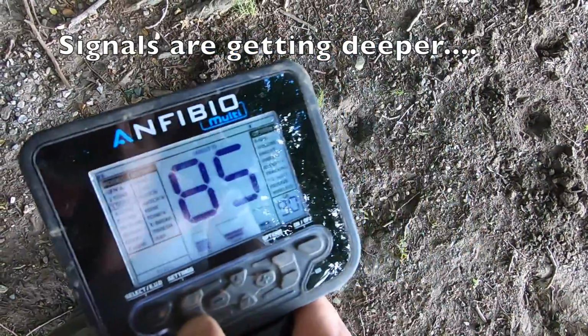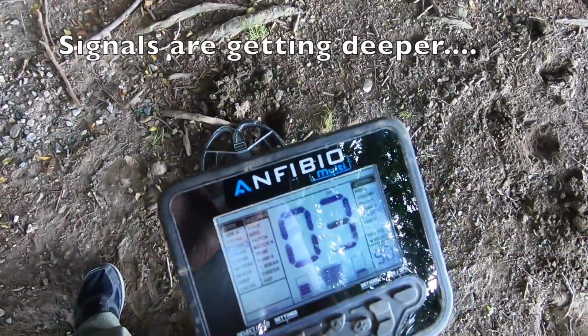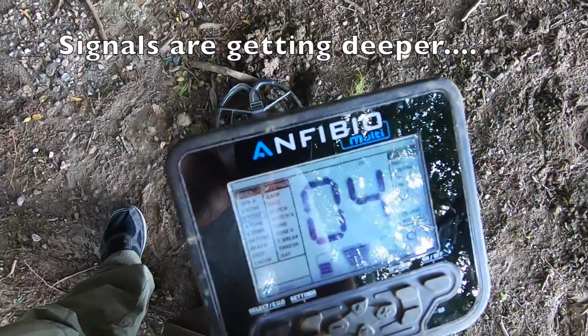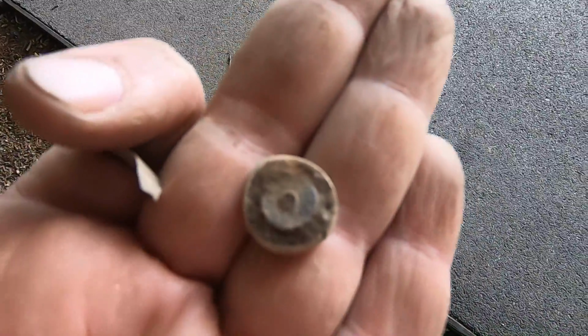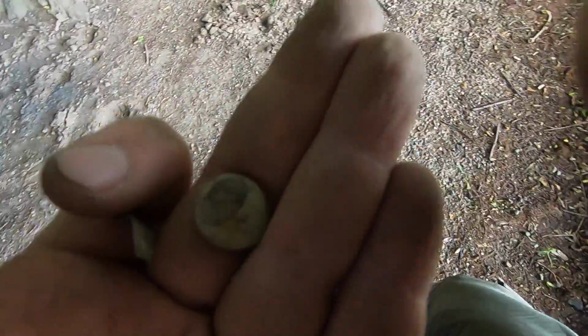That could be a deep signal. Yeah, look at that. 3 inches. Right here. Looks like a speaker bud from a pair of headphones. Well, it wasn't what I was hoping it was.